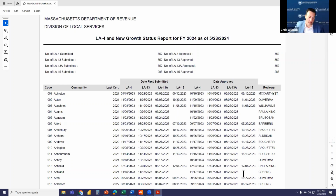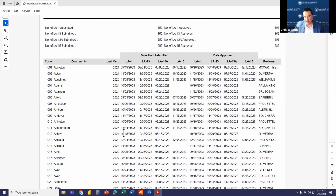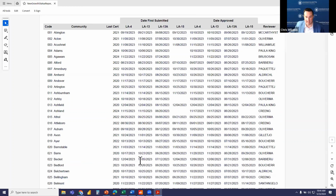who's in the process, how long it's taking, are communities around me approved. This report changes every day. Anytime there's an update with someone submitting something or something approved, this form is a live form out of Gateway to provide you some time metrics and some awareness of how long things are taking. And just looking at this form, there's a lot of 11s and 10s.